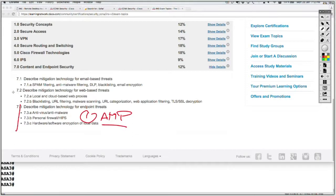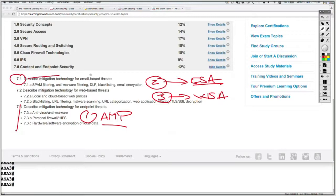And then we're going to touch base, here at step number 2, with Cisco's Email Security Appliance, just basic theory and concepts. And then step number 3 with Cisco's Web Security Appliance. This is step number 2 in here, and this is step number 3 in here with the Web Security Appliance. So just basic information about those products, what are their goals, and how do they function from a high-level point of view.